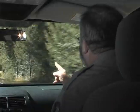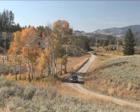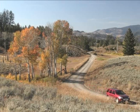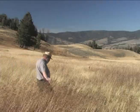There's a side trip option at Blacktail Plateau Drive. This one-way dirt road meanders through open meadows and ends back near the Petrified Tree. If you've got a little extra time, it's well worth taking. I like to stop and walk across the meadows here.